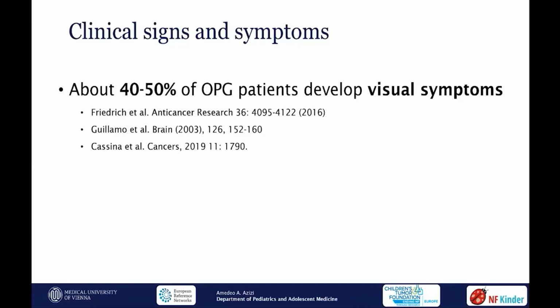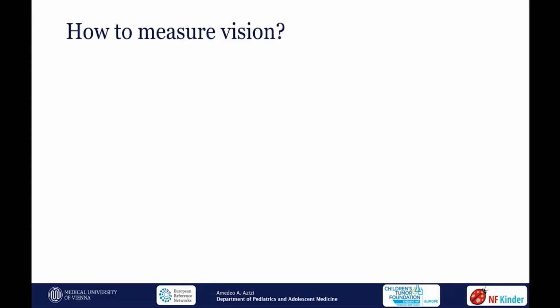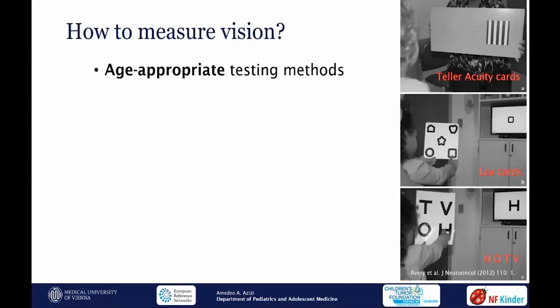About 40 to 50% of optic pathway glioma patients develop visual symptoms. That means that more than half do not. And how to measure vision? This is very important because we need age-appropriate testing methods. Here on the right, you can see teleacuity cards, which are possible to test and to perform already in very young children, even in infants. LEA card is for toddlers, and then there is HOTV for patients that are already able to discern letters.